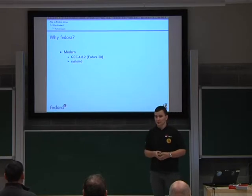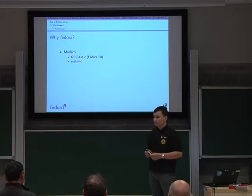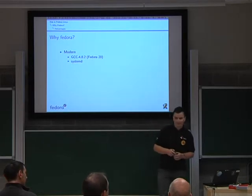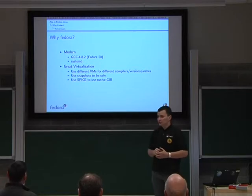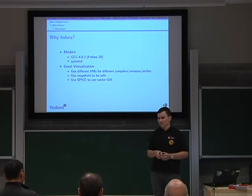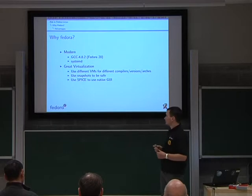So why Fedora? Because it's modern, because it's on our Fedora 20. We have GCC 4.8.2 already, so it's quite new. I think it's the newest version for now. We have systemd, which is discussable. We can bring virtualization capabilities in Fedora Linux to make testing easy, because you can use your computer to test all operating systems inside one box with transparent access, for example. So it's quite useful for testing.